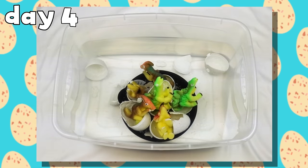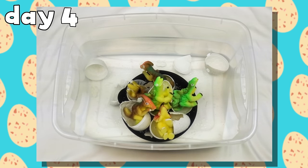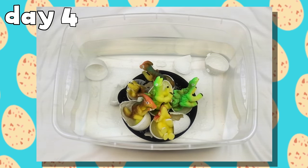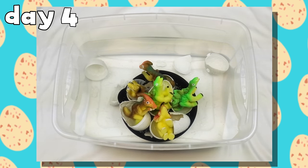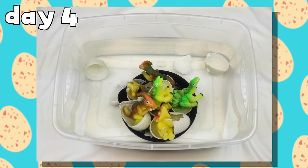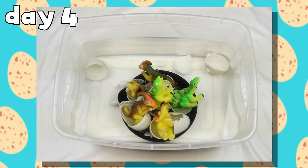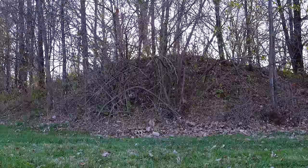They were finally hatched. We had some yellow ones and green ones, and we were so excited to see what dinosaurs hatched out of these eggs. What dinosaurs do you think they are? Well, let's go outside and see if we can figure it out together. Come on.